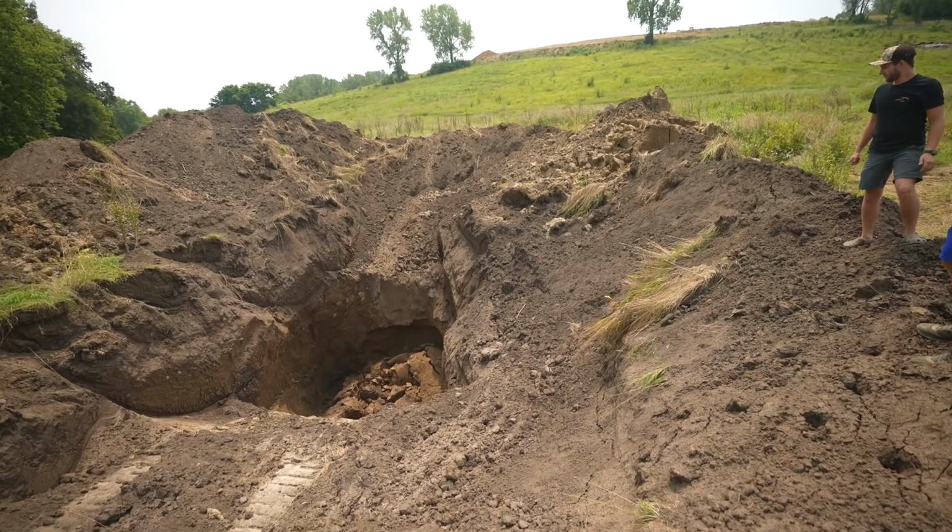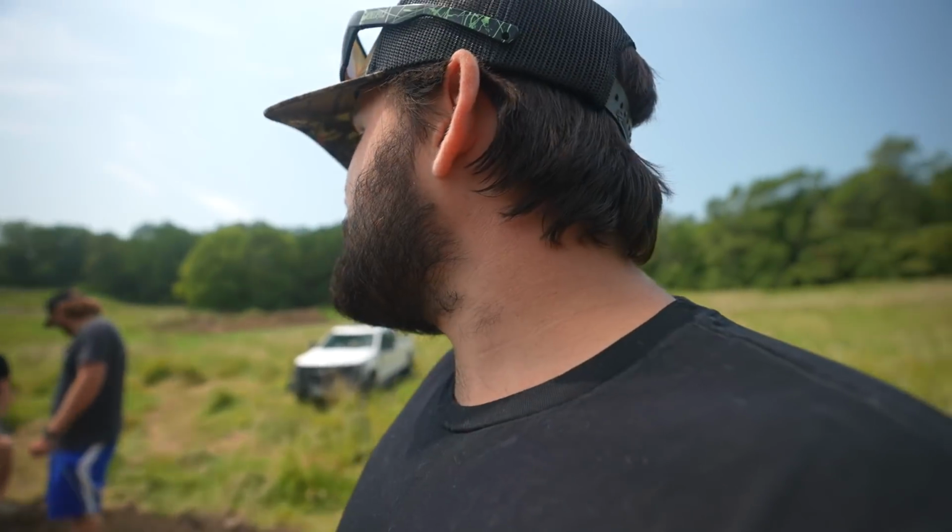We gave it a week. We were like, let's give it a solid week, we've even had some rains, a little bit of rain. Let's see what it looks like. It is clay, but at the same time, think about it.